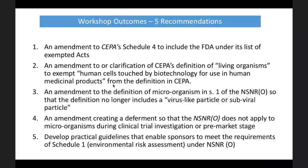And then the last one we asked was to give us some more practical guidelines with concrete examples to fill out Schedule 1, especially for people who are doing clinical trial applications. And that's something that they have acted on. As I said, that guideline is to be issued hopefully shortly in 2020.